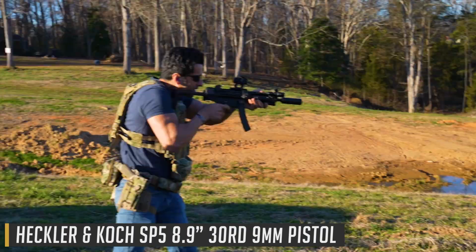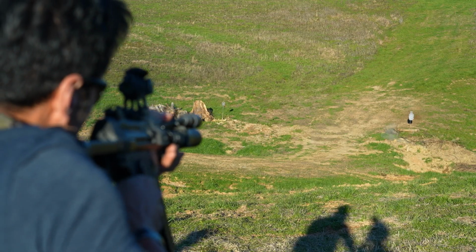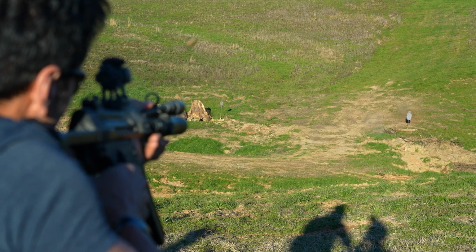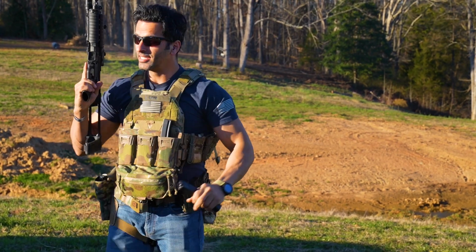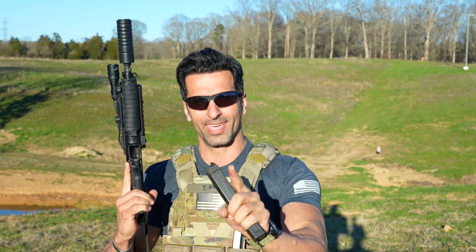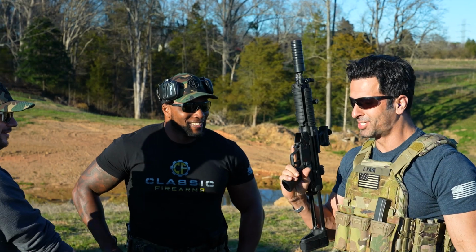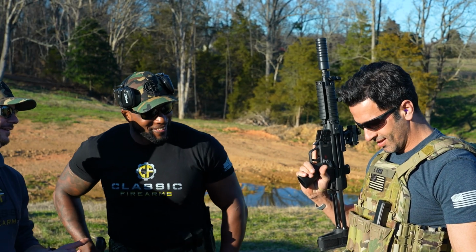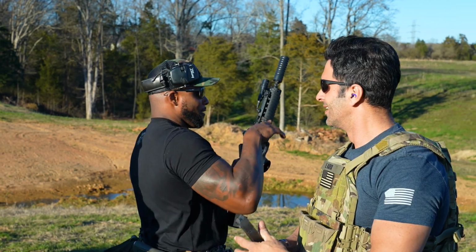Is it sighted in or what? Let's find out. You guys see that trigger speed? You know, kids, you gotta work hard for that. That was all me. So see if you can do that. I need a mag. Okay, this stops bullets. That's right, it does. Why are you taking my mag? I'll take that. Thank you.